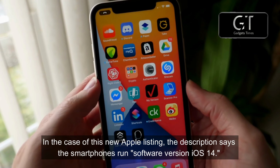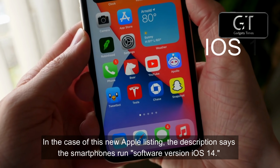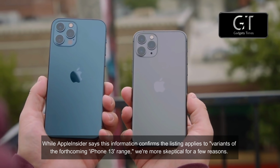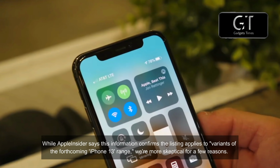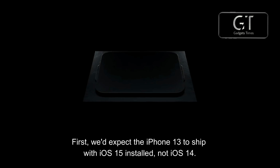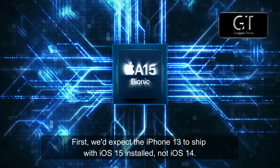In the case of the new iPhone listing, the description says the smartphones run software version iOS 14, while AppleInsider says this information confirms the listing applies to variants of the forthcoming iPhone 13 range. We're more skeptical for a few reasons. First, we'd expect the iPhone 13 to ship with iOS 15 installed, not iOS 14.